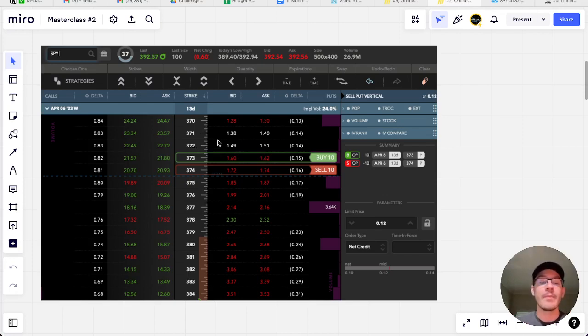All right, so if you're setting up a put credit spread, you simply select a level you think the stock will stay above. So the stock is trading here and you think it's going to stay above here. This is your level. As long as the stock stays above this level, you make money.